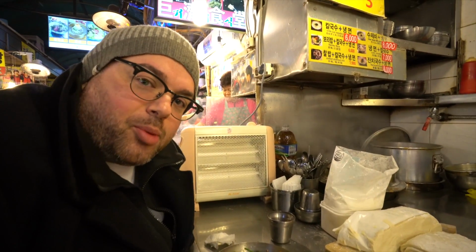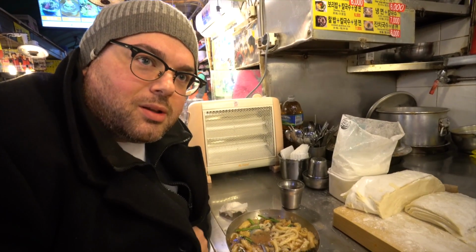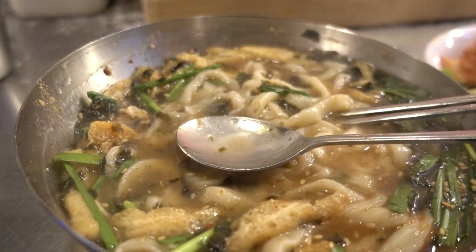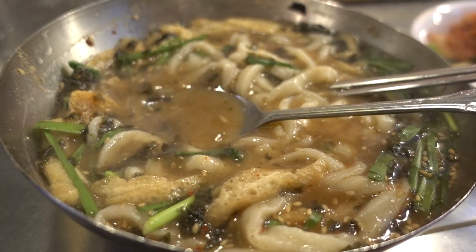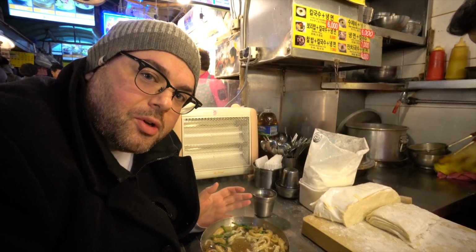So this is the third bowl that I've had at this alleyway, and they're all the same but a little bit different. This one's a little thick. Don't you agree? So the broth is a little thick. She might leave some of the flour on the noodles.